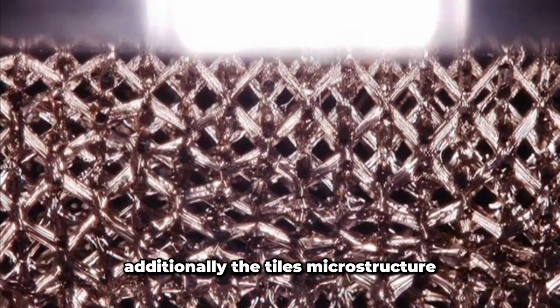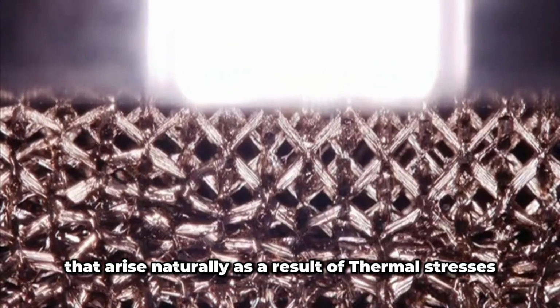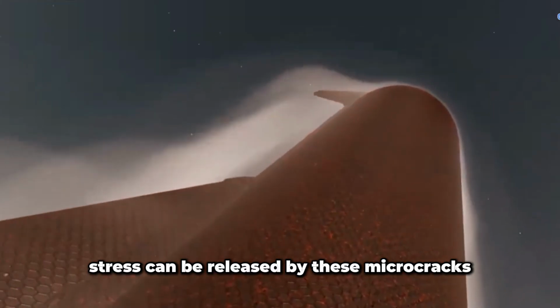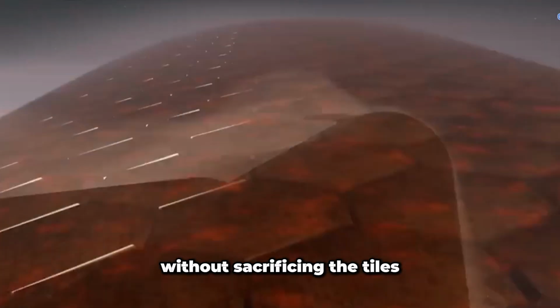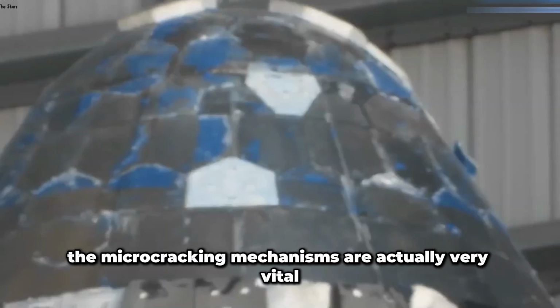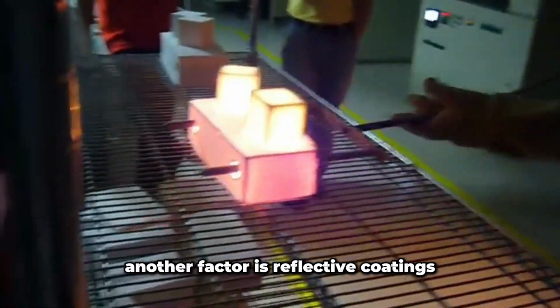Additionally, the tile's microstructure includes mechanisms to deal with microcracks that arise naturally as a result of thermal stresses. Stress can be released by these microcracks without sacrificing the tile's overall structural integrity. The microcracking mechanisms are actually very vital. Another factor is reflective coatings.